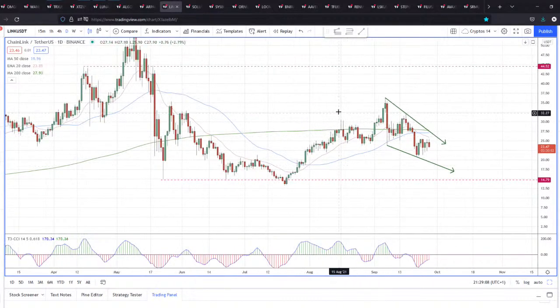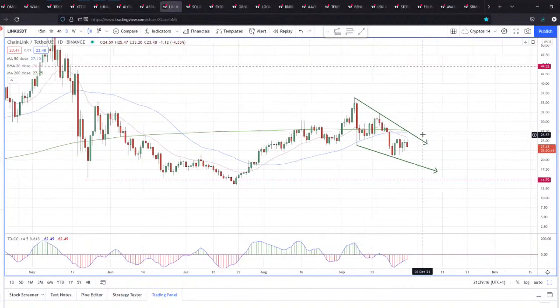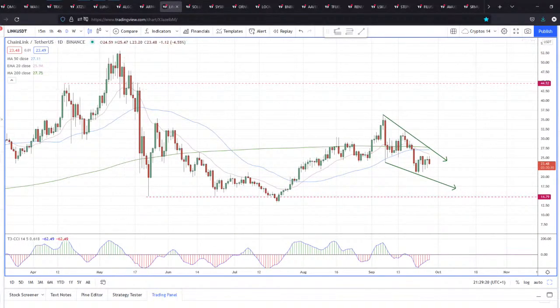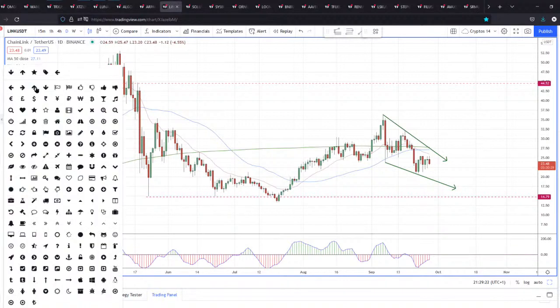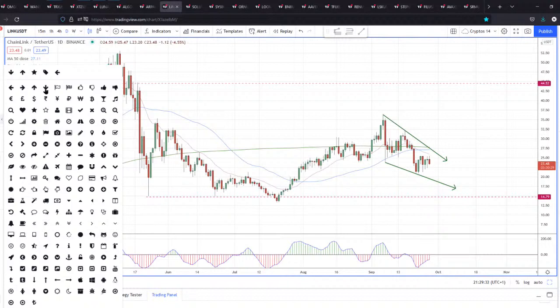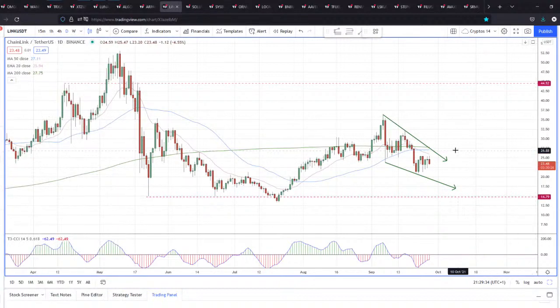The problem is that whereas before we were supported by these moving averages on the daily, now that we are underneath them and they are all lining up bearish, we've got a lot of work if we're going to be bullish and see Link going up again. In fact, the path of least resistance is again lower. So we want to be above that daily 200 moving average that you can see at the top of the wedge. Otherwise, yeah, this isn't good.